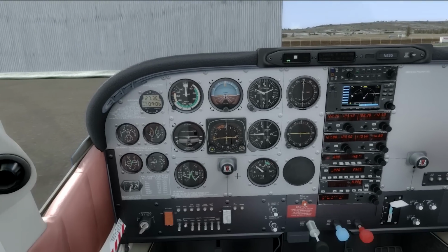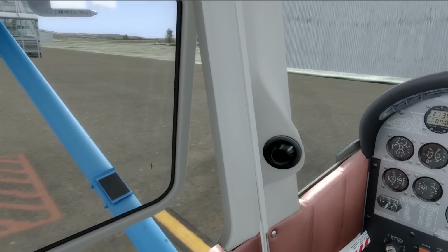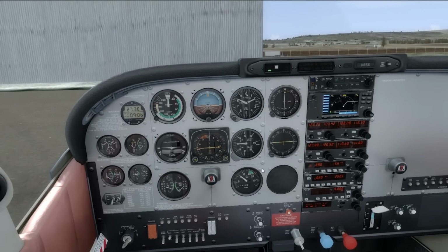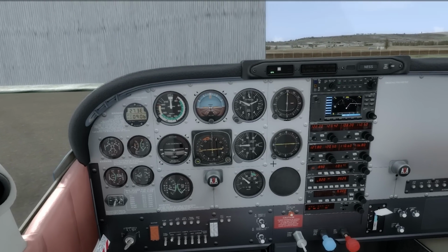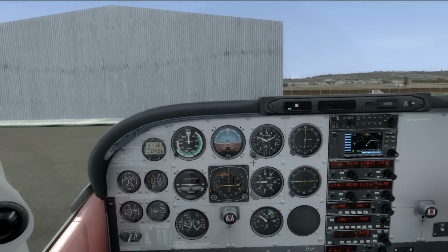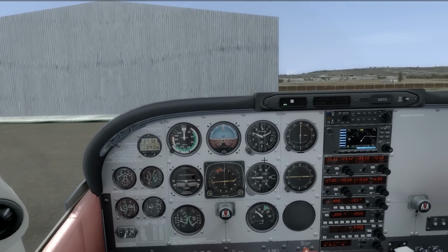I filed an IFR flight plan because, as I said, we have to go over 9,000 feet to clear the Rocky Mountains on our way to Prince George. It is a beautiful day, and that is of course in reality as well, because we are using Active Sky.